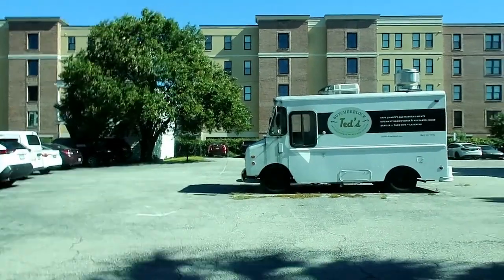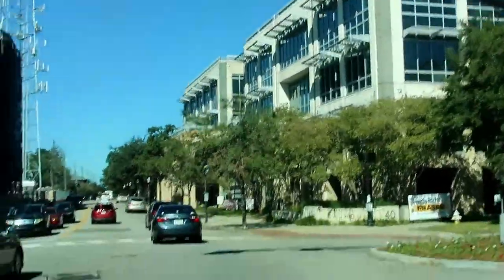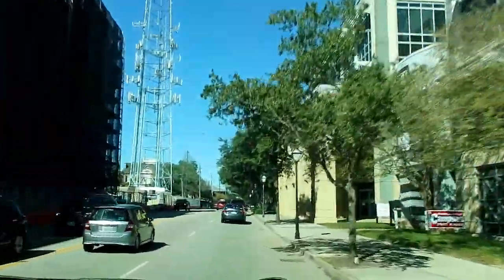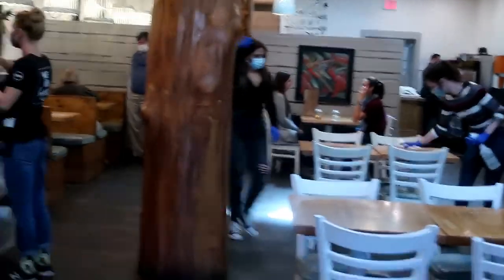So we were driving along and kind of getting hungry, and we saw this little bus. Isn't it cute? It says Ted's Butcher Box, but it's not open, clearly. I guess we'll go on to Five Loaves. So yeah, we decided to go to Five Loaves Cafe. It's across the bridge over into Mount Pleasant, and then we'll come back this way probably and do a little more touring. This place is really cute. Love it.